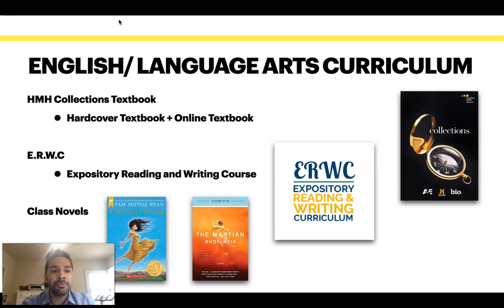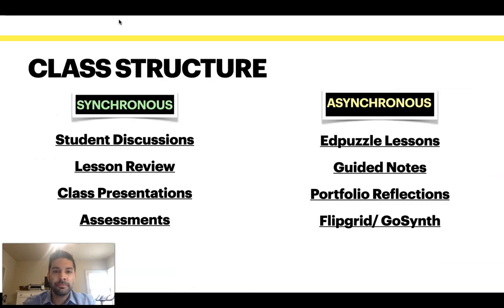And finally, classroom novels, okay? We will be reading books such as Esperanza Rising and The Martian, the classroom edition by Andy Weir, because reading is so important to these students.